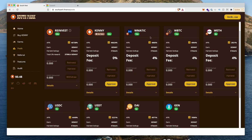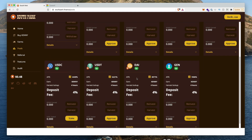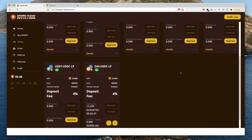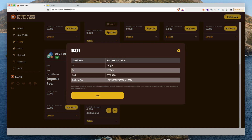Now, there's a lot of different farms here. You have like the Matic farm, Bitcoin, Ethereum, and a lot of others. The one I'm currently in is a US dollar farm, and I have it right here. It's the DAI/USDC farm, and this thing is currently paying out 5,733%. And if we look at the daily APR, you can see that this thing is 15% per day, which is really good.